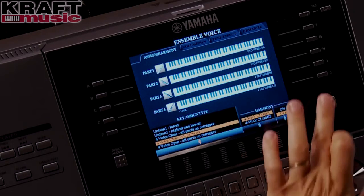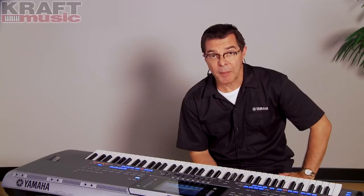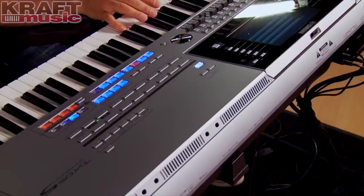I will give you one more example, a kind of classical example of ensemble voices. Here I have a flute, an oboe, a clarinet and a bassoon. I will play one more example and you can really distinguish the 4 different instruments.